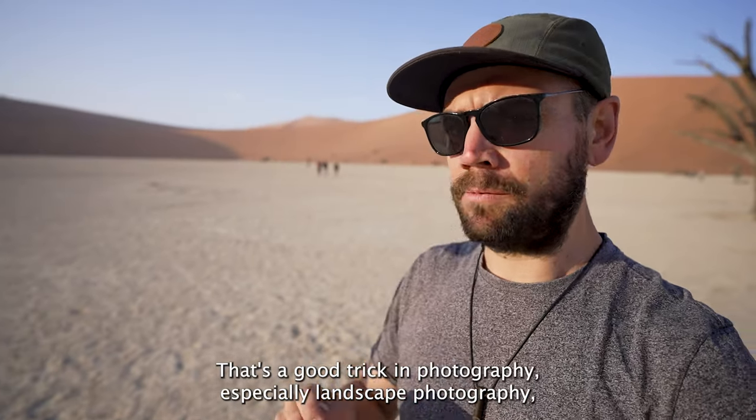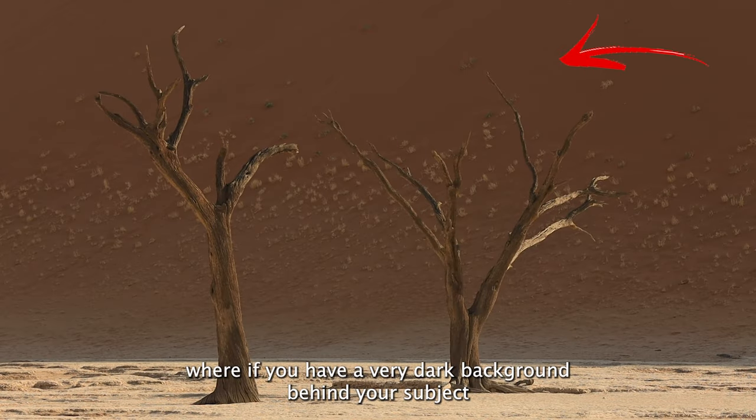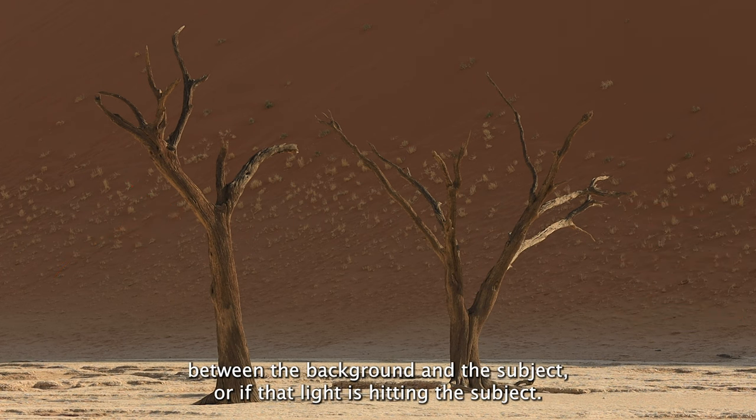There's a good trick in photography, especially landscape photography, where if you have a very dark background behind your subject and then there's light coming across the frame, which creates separation between the background and the subject, or if that light is hitting the subject.